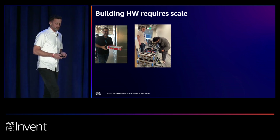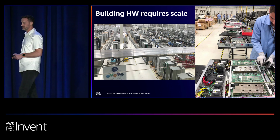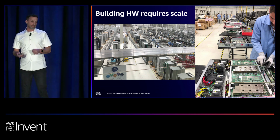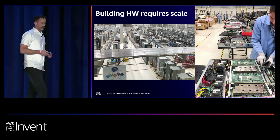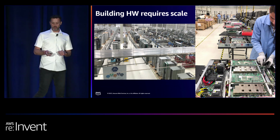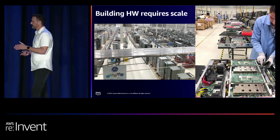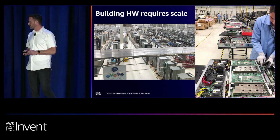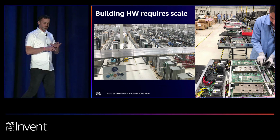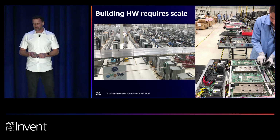But then we get to scale. In order to build these servers, you need huge manufacturing facilities that build the racks, do the cabling in the racks, run the testing, and of course assemble the servers. On the right-hand side, you see the Inf1 servers. It's a 4U server. What you see here is the power delivery, the fans to cool, and then of course the cards that have the chips on them. We were able to pack 16 chips inside the 4U server, and you can see it's kind of an origami game on how to lay out the cards.